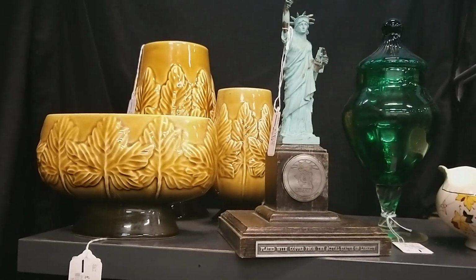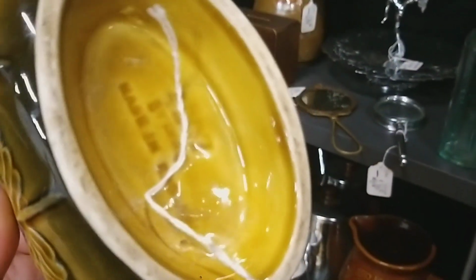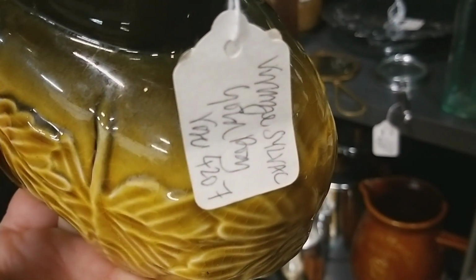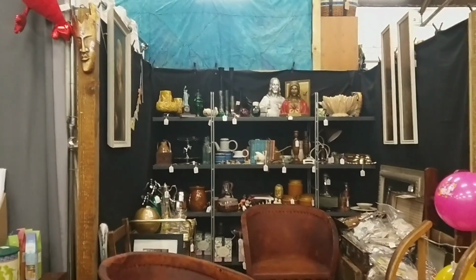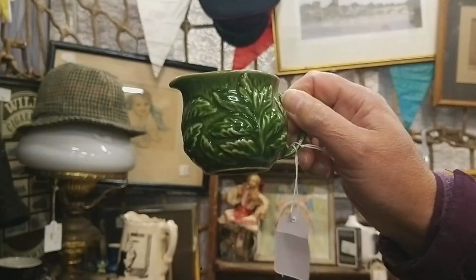Off to the left we have a trio of more SylvaC, and I believe this is called Gold Leaf, first produced in 1937. I wonder whether it's a little bit newer than that, more recently produced, because it's got a high gloss reminiscent of production in the 1970s rather than the previous more matte glaze. Personally, I prefer the matte look. How about you?